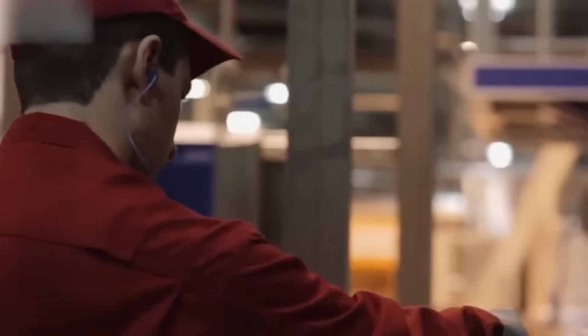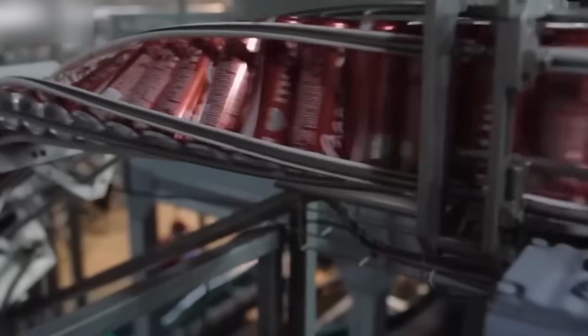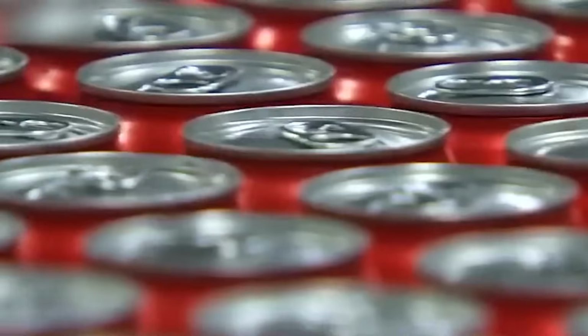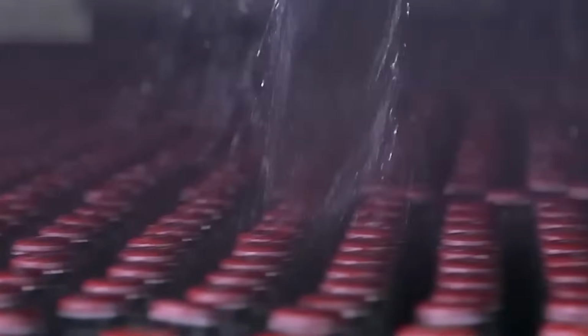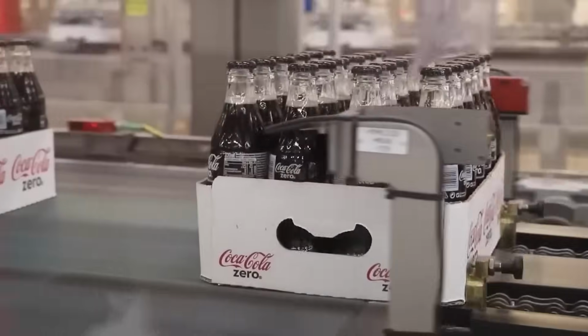If a defect is detected, the bottle is automatically removed from the production line and sent to a separate area for further evaluation. In cases where minor adjustments can be made, such as reapplying a cap that wasn't sealed properly, corrective measures are taken before the bottle is returned to the production process. However, if the defect compromises the quality of the beverage, the bottle is discarded to maintain consistency and uphold Coca-Cola's reputation for high-quality products.